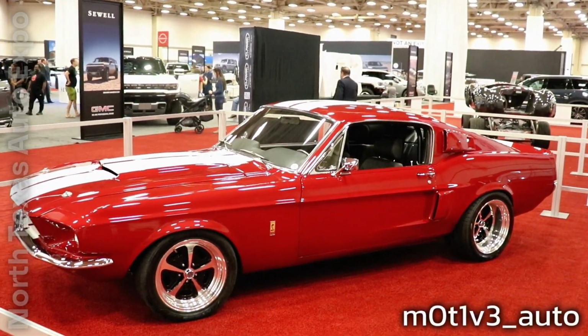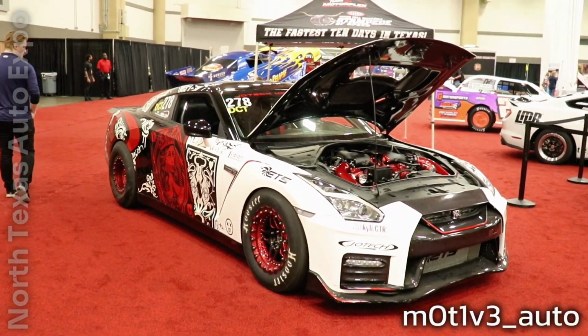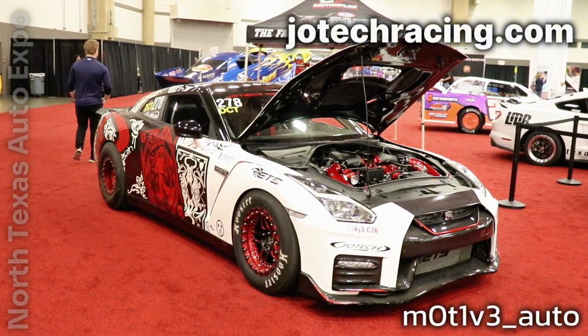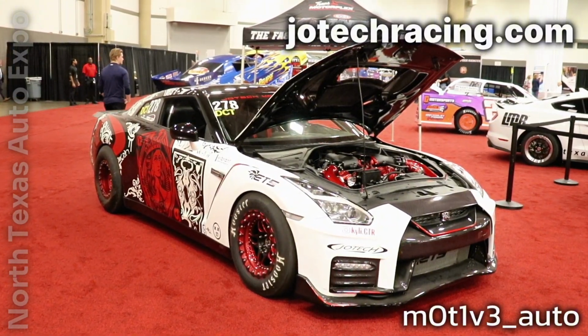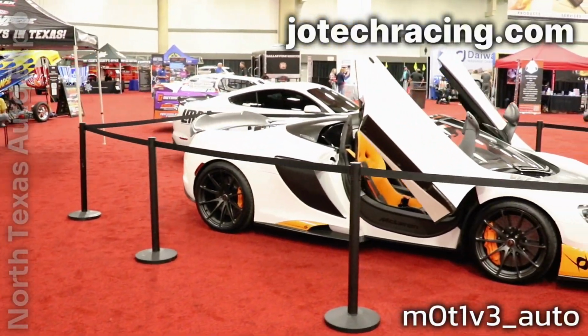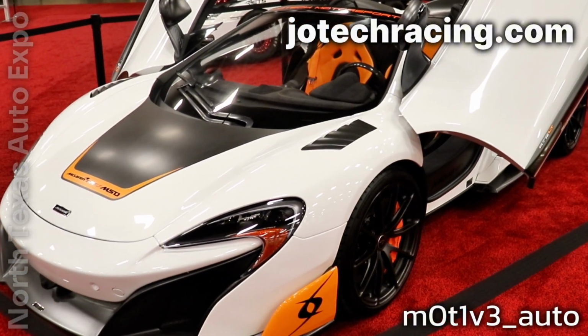So I was over here looking at the Shelbys that they have on display, and I spotted one of the Jotech GTRs. There's a Texas Motorplex booth over here, and Jotech has brought some of their vehicles out.